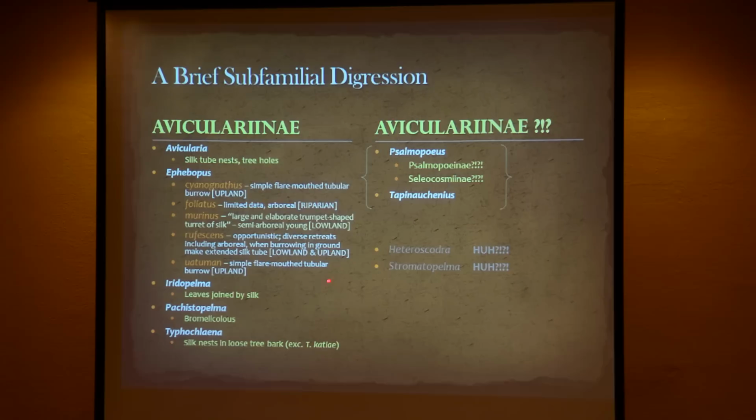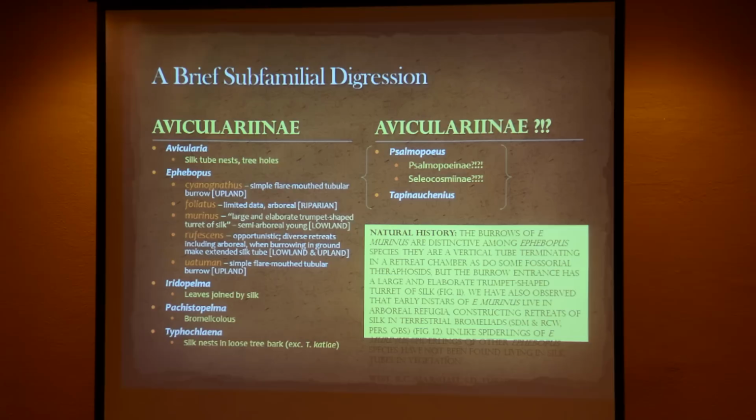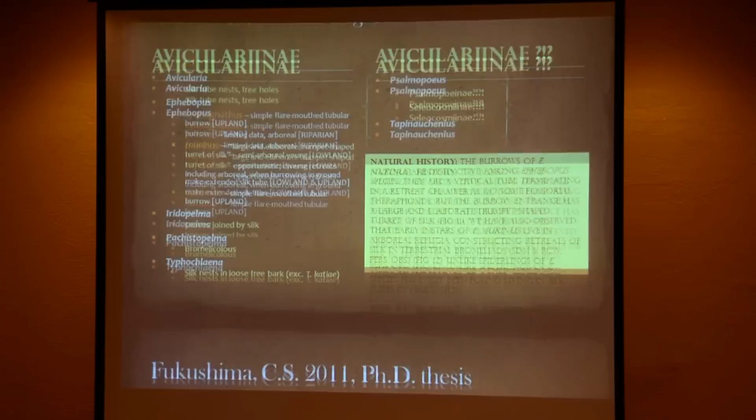And so these are the genus, and then these are a little more, these are Brazilian genera of Avicularia. So as I just said, the burrows of murinus are distinct, and they have this vertical tube, they have this trumpet-shaped thing of silk, and the early instars can live in arboreal refugia like bromeliads.